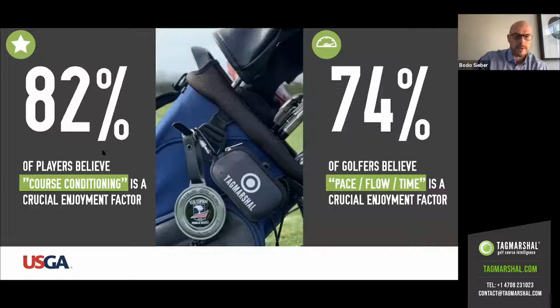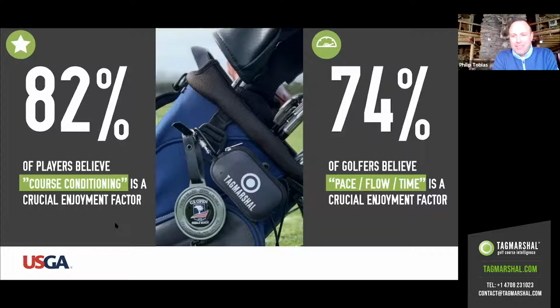But what's interesting is how close to that is the pace and flow of play. Even though, if you think about it from an effort or budget point of view, a big impact can be made here with a much more modest outlook. Philip, you're not surprised by these more official findings, I would think. I'm surprised that value wasn't mentioned once.